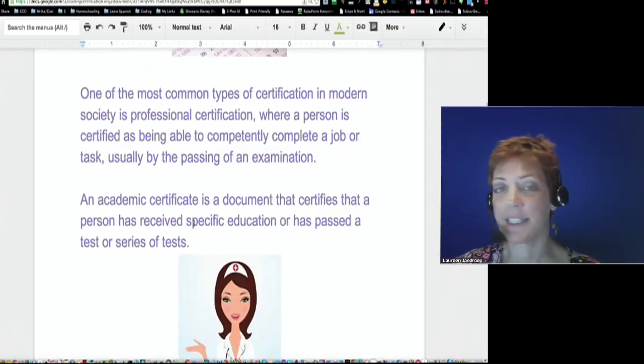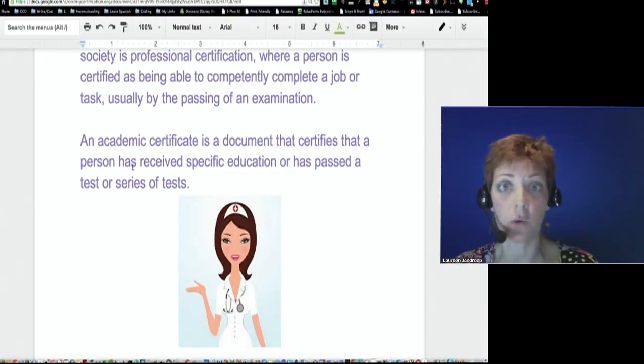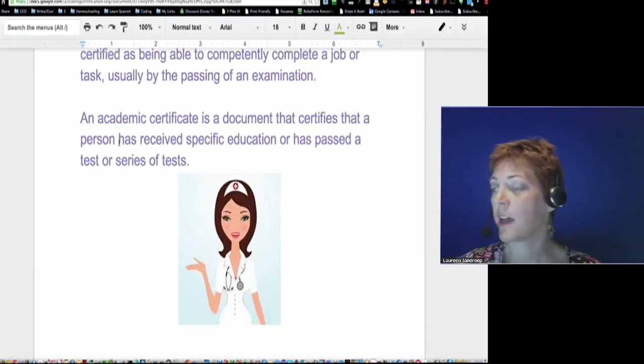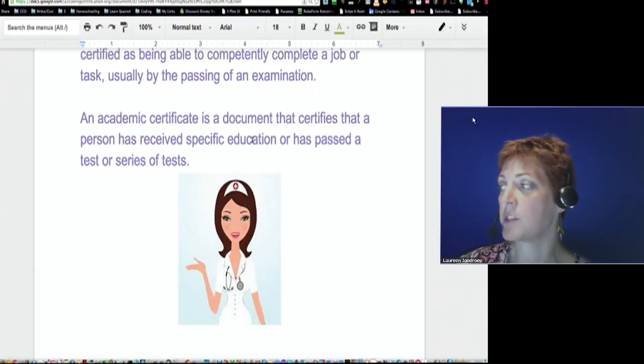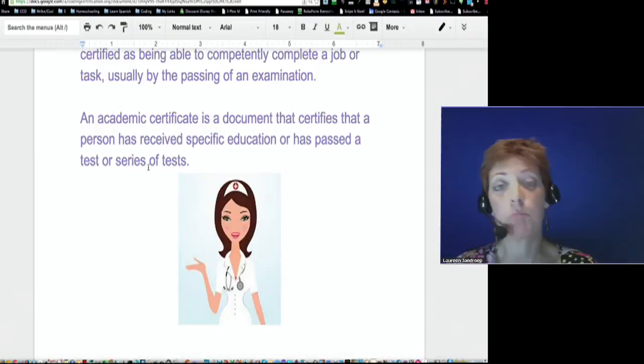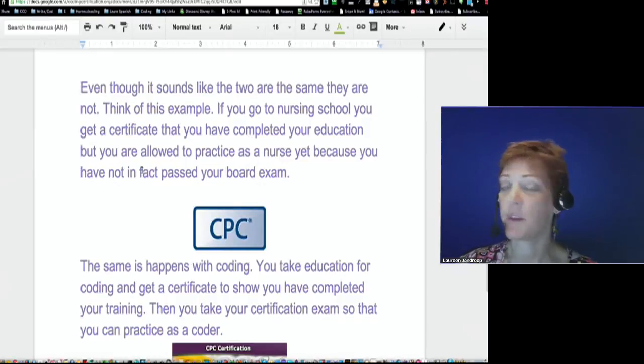Now, an academic certificate, where you go to one of these community colleges or whatever, or even from our school, you get a certificate. That's a certificate of completion. So an academic certificate is a document that certifies that a person has received specific education or has passed a test or series of tests, meaning tests at school, not a board exam test. Okay, so that's the difference. So even though it sounds like the two are the same, they're not.